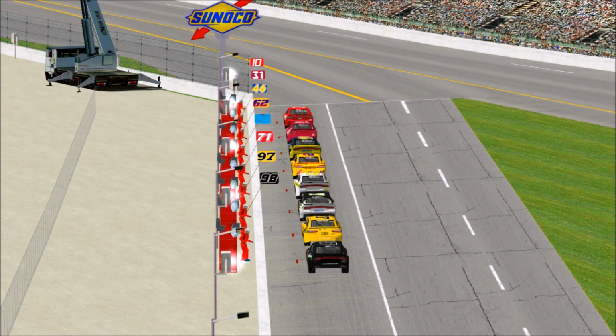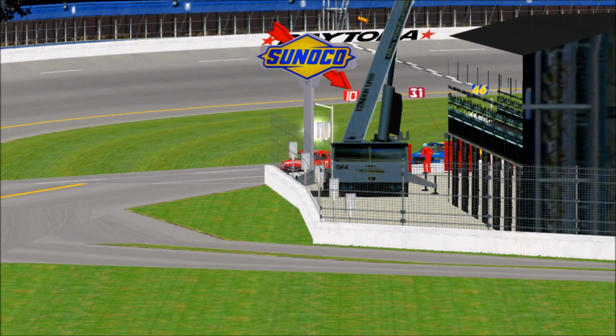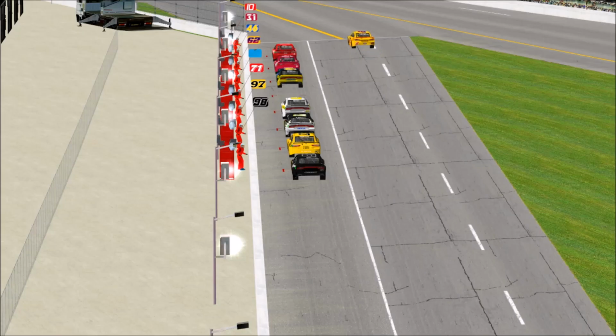Top two fastest drivers will advance on and race in tomorrow night's 32-lap event here from Daytona. It's going to be a wild race, and I'm looking forward to see who gets it done. And I'm alongside Trey Wright.